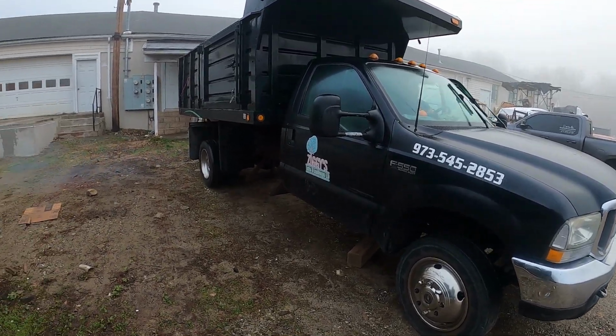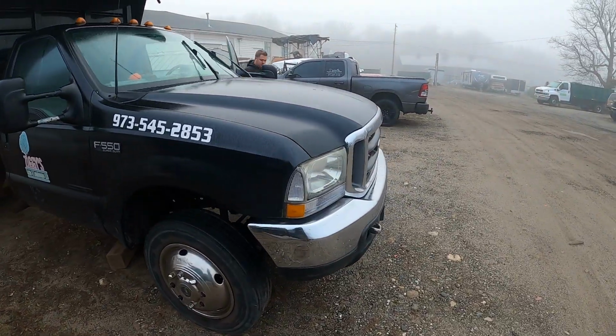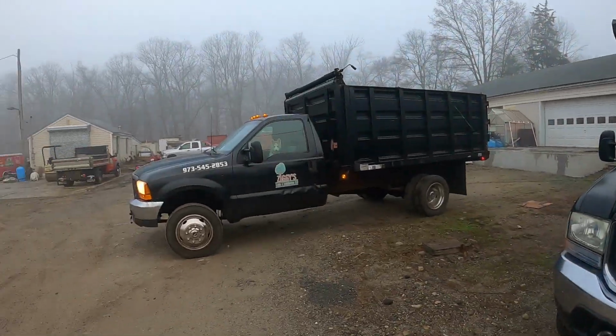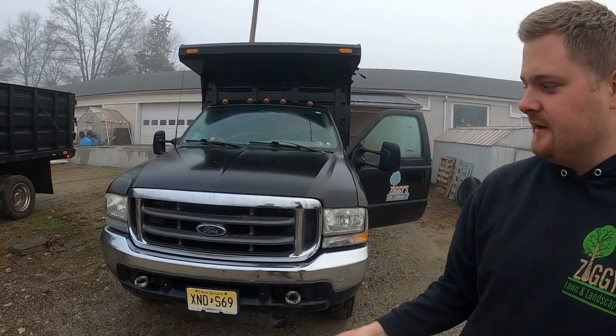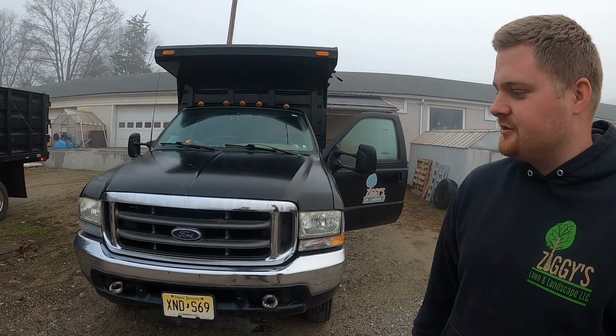There it goes. That's why we trust these old trucks. It's a 2000, 160,000 miles, and this is also a 2000. This is a 550, that's a 450, 156,000, somewhere around there, almost the same mileage.